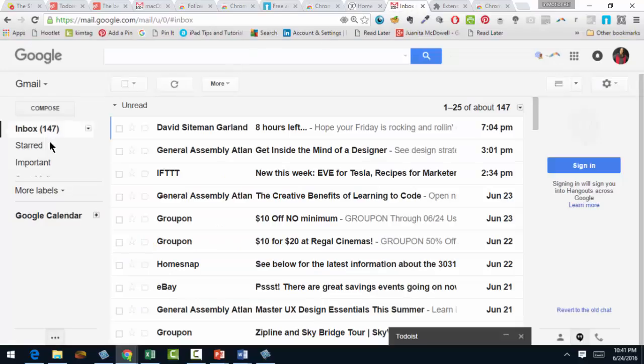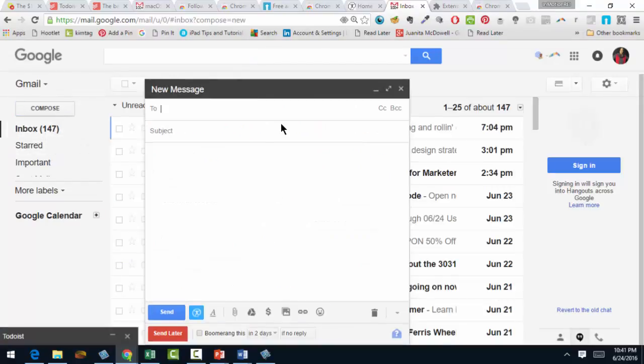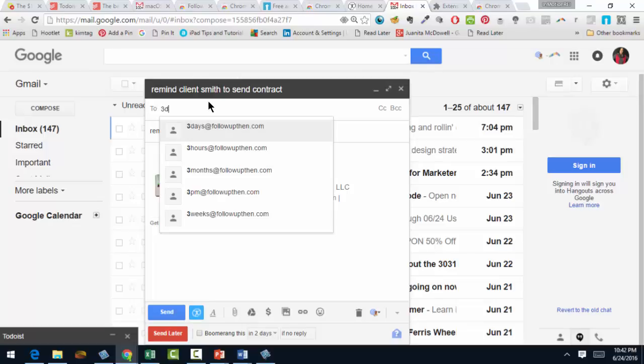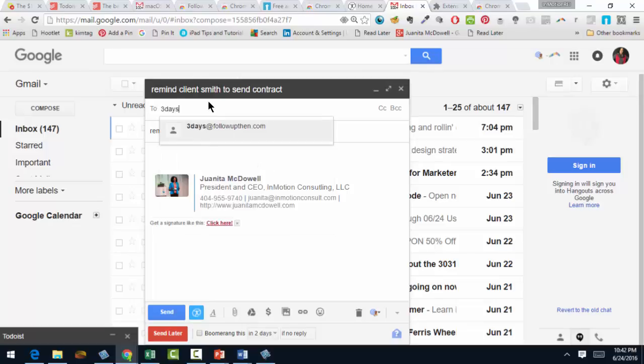And let's say there's something you want to remember, and I'm just going to click on Compose. And in the subject, let's say I have, remind client Smith to send a contract. And this is something that I can actually send to my client, and I can also send to me. So my client's email will go in the to, as well as 3 days at FollowUpThen.com.